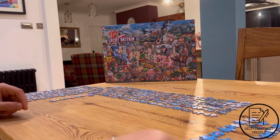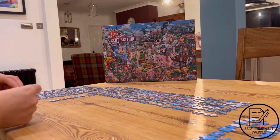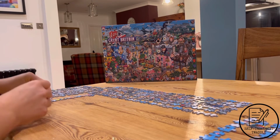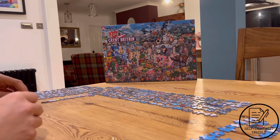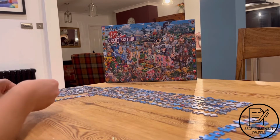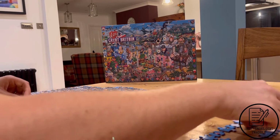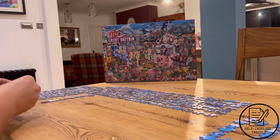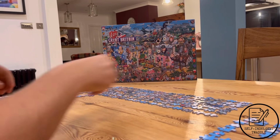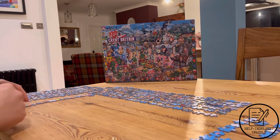Right, so I'm already reaching my limits with these pieces. Oh no, there we go, we find another bit. As I say, from my last puzzle, I still haven't gone out to find out anything more about heraldry. It's not something of interest at all really to me. Potentially someone might be able to offer their thoughts in the comments below.